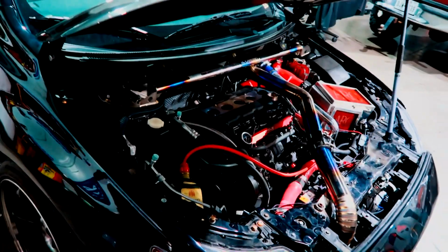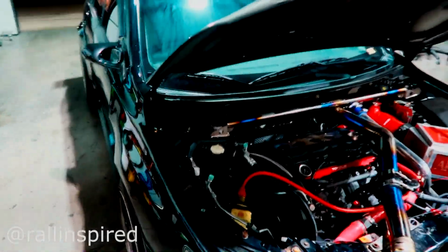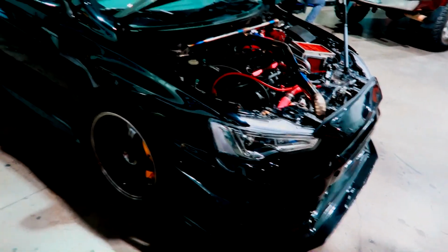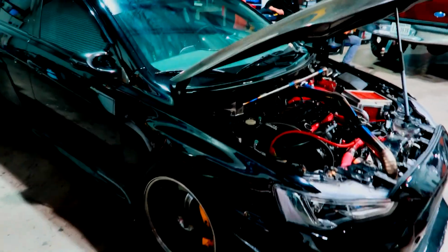but pretty much the turbo stuff is all good to go. Right now we're just working on a tune with Rick with Rallinspired. It's taking a little bit long, but hopefully we get everything sorted out pretty soon, because we're ready to take this car home. I'm sure the guys at Longshot are ready for me to get out of here with the car too.